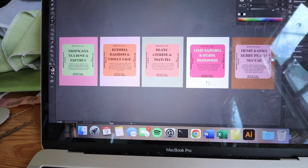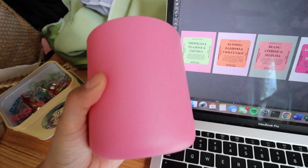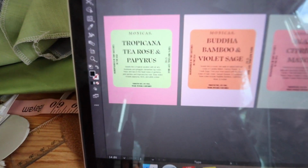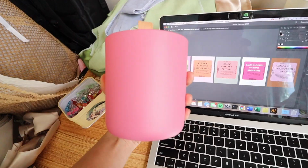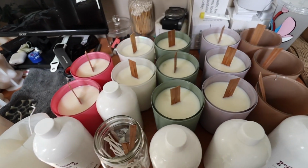This is what I'm thinking. I think this looks really cool. So this first one is going to be for this jar, and that's kind of the color that this is. And then I'll have a green tag with the scent name on it and a little description. I think that could look really cool. And then same with all these, they correspond to the candle jars here.